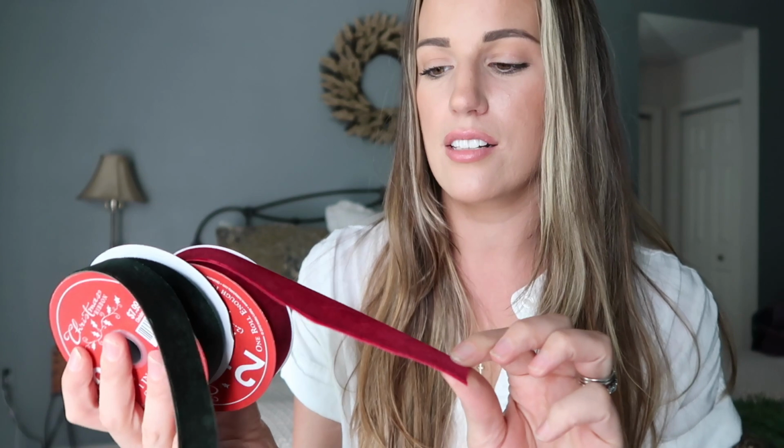So I got this beautiful deep Christmas green, and it's velvet. And then this one, instead of going with a super Christmas red, I went with this burgundy scarlet color, which is not really showing up on camera, but it's a deep maroon red. It's really pretty. So I thought that just looked good together.